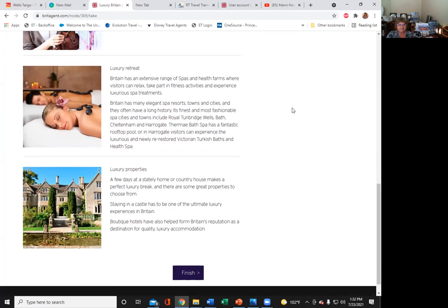Britain has many elegant spa resorts, towns, and cities, and they often have a long history. Its finest and most fashionable spa cities and towns include Royal Tunbridge Wells, Bath, Cheltenham, and Harrogate. Thermae Bath Spa has a fantastic rooftop pool, or in Harrogate, visitors can experience the luxurious and newly restored Victorian Turkish baths and spa.